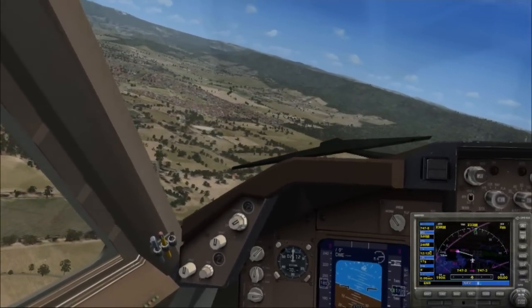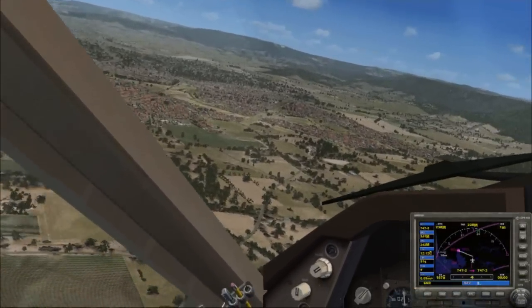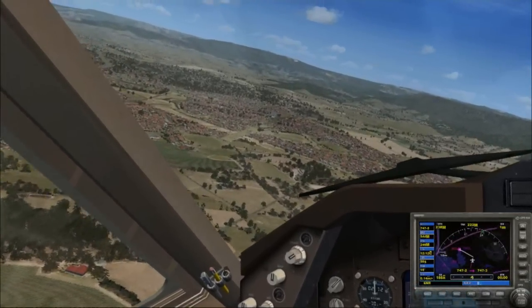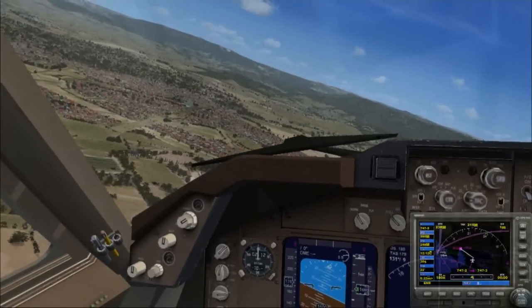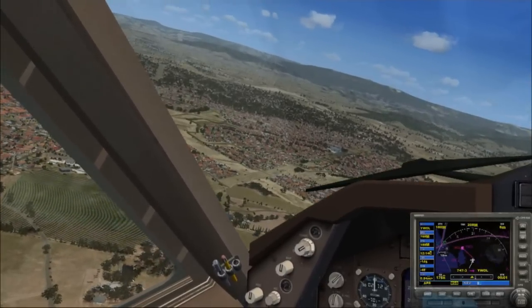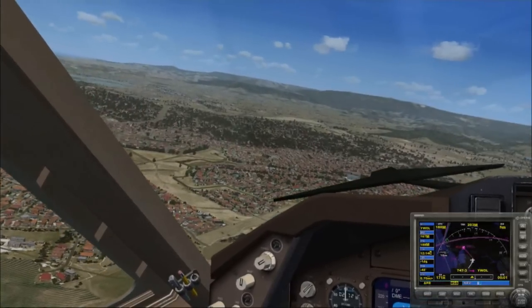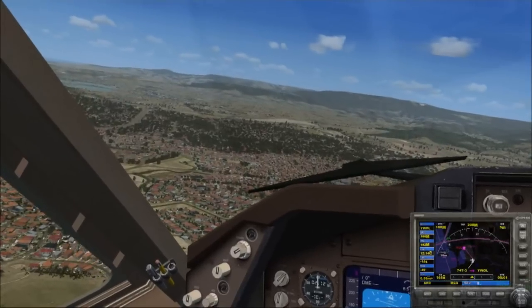Nice gentle turn to bring us onto the runway heading gently, rather than trying to do any last minute, rate 1 turn to bring us straight on. That's for aircraft computers to do. When you're hand flying, you want to turn early, turn gently, and just try and pick up the centre line visually at around, I don't know, what's that, 5 miles out, maybe a bit more.